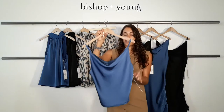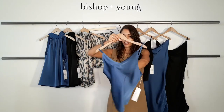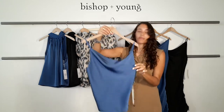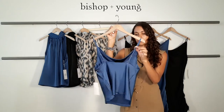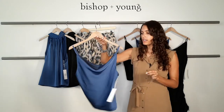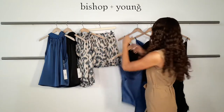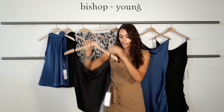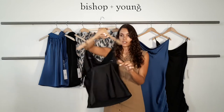We have the Audrina cami with that built-in shelf here. So if she wants to go without an undergarment, it's nice and lined for you. We have the adjustable straps here in the back, and this is in our beautiful Untamed blue. Here in the black, we have the same Audrina cami.